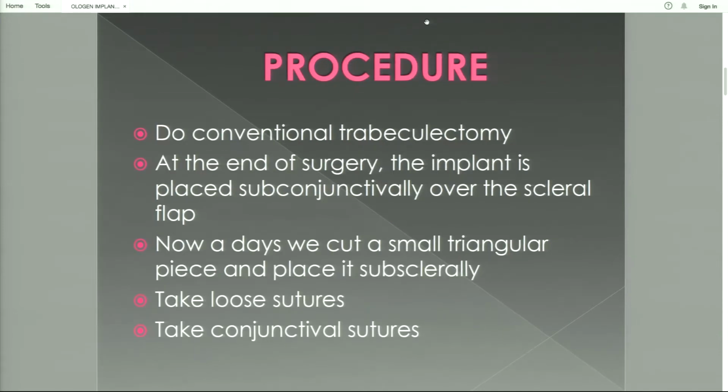So it is a very simple procedure. You have to do a good trabeculectomy, and I'll show the video of how to do a good trabeculectomy, the small nuances to do it. So the procedure is the same. You have to do a conventional trabeculectomy. At the end of the surgery, the implant is placed subconjunctivally, and the best thing is you don't have to titrate it. You just have to remove it from the pouch, and you can put it below the conjunctiva. You can also optimize it according to your size. Nowadays, many a times we cut a small triangular piece and place it below the sclera, and take loose sutures, especially the apex one, and take the conjunctival sutures.